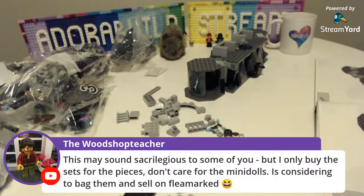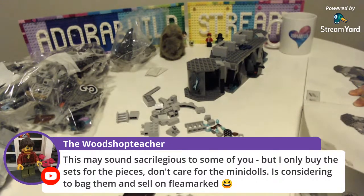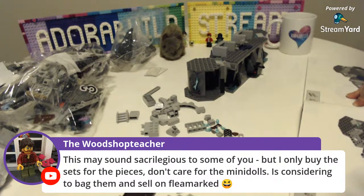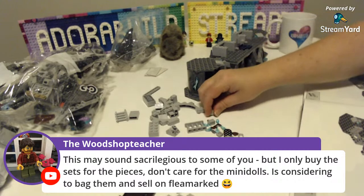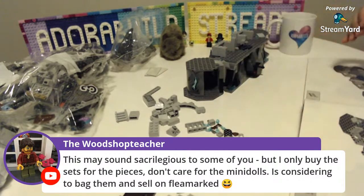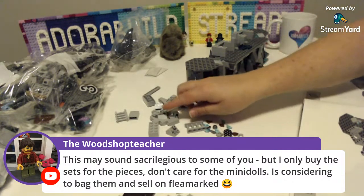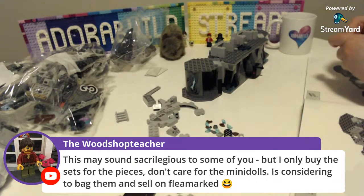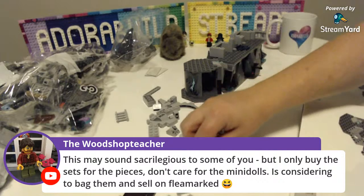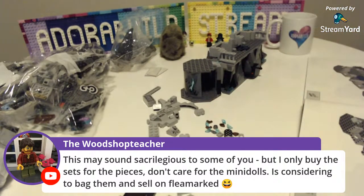May sound sacrilegious to some of you, but I only buy the sets for the pieces, don't care for the mini dolls. Is considering to bag them and sell them on the flea market. Yeah, honestly, that's what I always say. Share it. If there's parts or pieces that you're not going to use or enjoy, then definitely sell them on. Quite often when I'm on Bricklink, I buy additional mini dolls, especially if they're at a good price. So I think I did get some mini doll parts with this set. I always think, enjoy your Lego. I'm very aware that mini dolls are not for everybody, in the same way that mini figs aren't for everybody. But I still think it's enjoyable for us to share our love of Lego. So that's sort of where I come from.